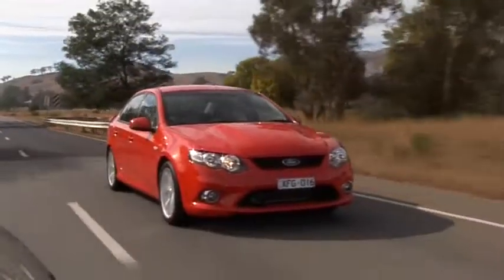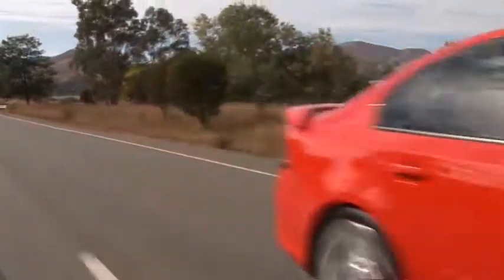It's also the most powerful car out there, 290 kilowatts. That's 20 kilowatts more than the XR6 Turbo. In some ways, you wouldn't know it. It's actually more the torque in this. You floor it and it goes alright, it sort of kicks along, but it just doesn't have anything like the intensity of the turbo.